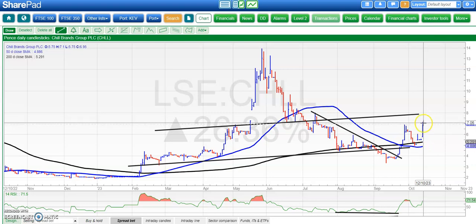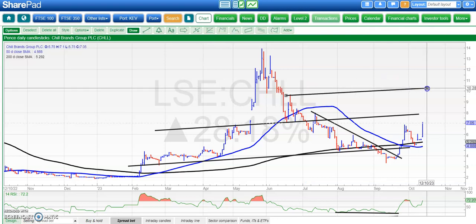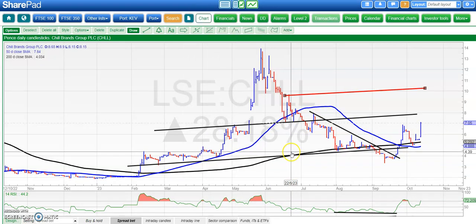Above 5, we were looking for 8 pence, and above 8, we're looking for up to 10 pence by the end of next month. So maybe there would be a line there like that that we will be shooting for over the near term, upside valid while we're above the 5.5 pence zone now on Chill.